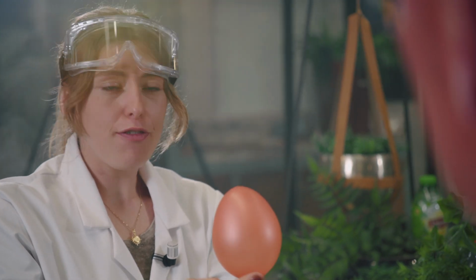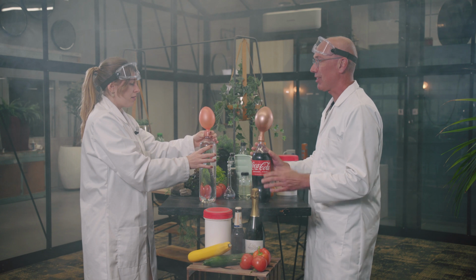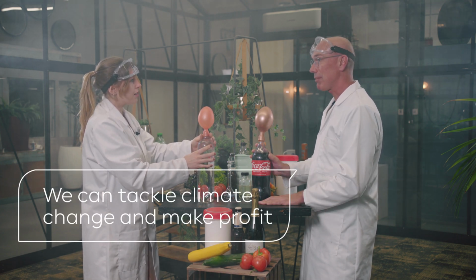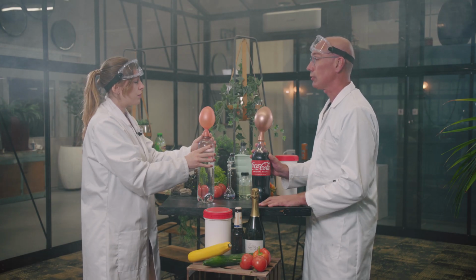Okay, so the CO2 in this balloon, does it have a value? Is it even worth something? It definitely is. Actually, the most important thing I learned here at Carbyon is that we can tackle climate change and at the same time have a very sound business. Because the CO2 has tremendous value, ranging from $100 per ton to several $100s per ton for remote greenhouses that need CO2. So investors often ask us, what will we sell?